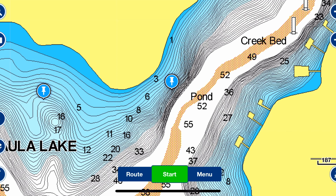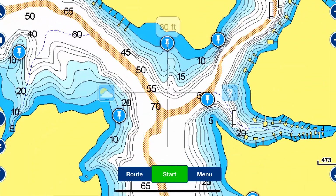So you're going to want to do a lot of scanning. Don't just get up here in 3 foot and scan and say I don't see anything. You need to get out here and get where that break is and then scan all around there. I guarantee you're going to find something in that area for sure.